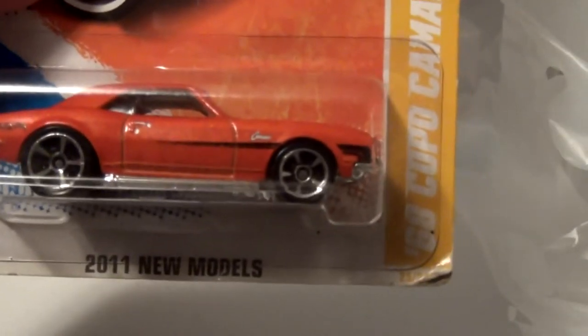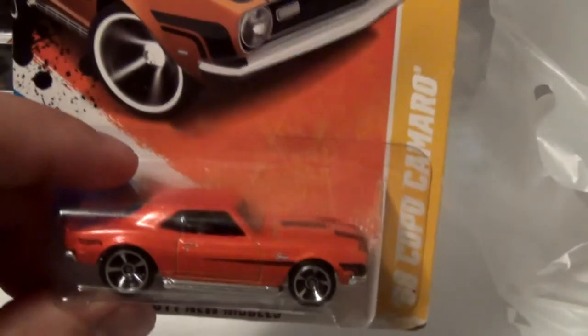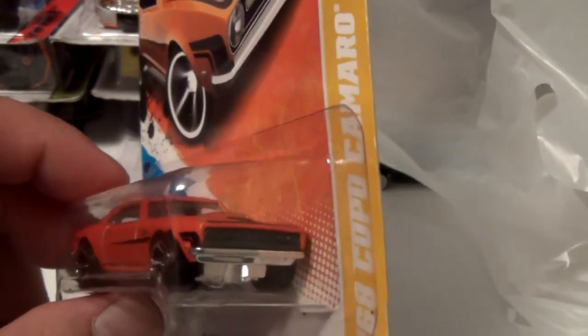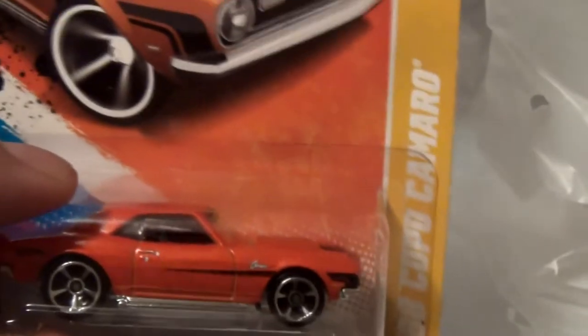Well, a couple more. 2011 car hanging on the pegs. '68 Copo Camaro. Man, that is cool. There used to be a car just like this in real life going around town when I was in high school. Man, it was loud and fast. You just don't see these '68 Camaros going around. You see the Mustangs. You don't see the Camaros.